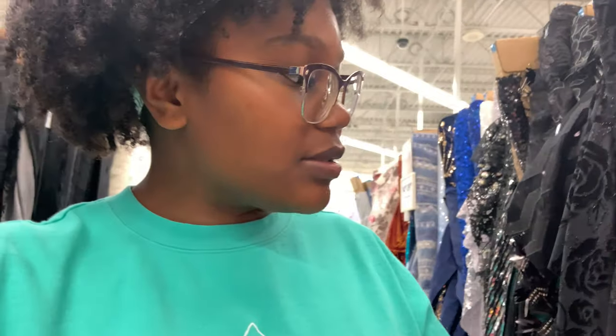Okay, so I just got the fabric cut and I do need to source some fabric for something that I'm working on, or I plan to work on. So I'm just gonna look at them really, really fast while my assistant is driving the cart.